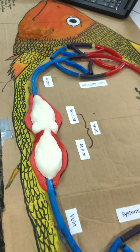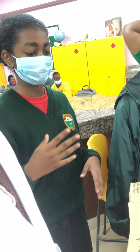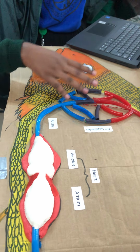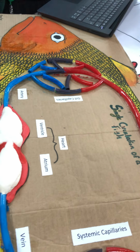So what's the difference between the single circulation and the double circulation? In a human, the blood flows to the heart twice. Firstly, when it's coming from the body, it goes to the heart, and then it goes up to the lungs, comes back, and then it's pumped again, goes to the body. While in here, it's only pumped once. First it goes to the capillary, then to the body. Okay, that's pretty good. I respect that.